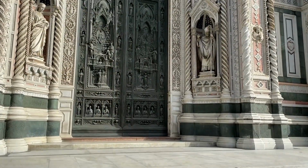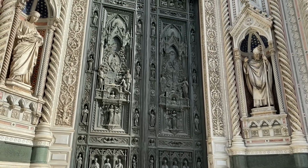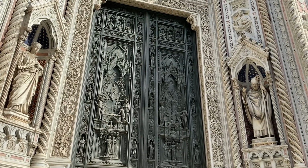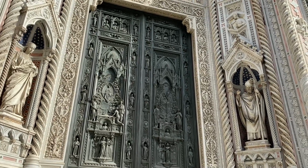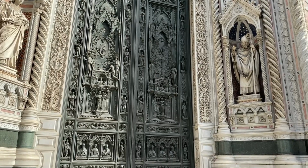Again, not a fan of really admiring art and sculptures, but look at that. It's hard to miss the beauty in that. The painstaking efforts just to carve that out.